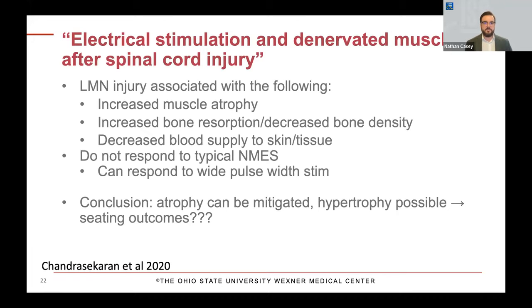Obviously, this has impacts for seating because if our individuals have a lower motor neuron injury and they have significant muscle atrophy, that's going to impact tons of different things about how we select different components of the chair and how we educate our patients. So if we can utilize this technology to help with mitigating the risk of atrophy with lower motor neuron injuries and potentially even cause hypertrophy, I think that that's promising.